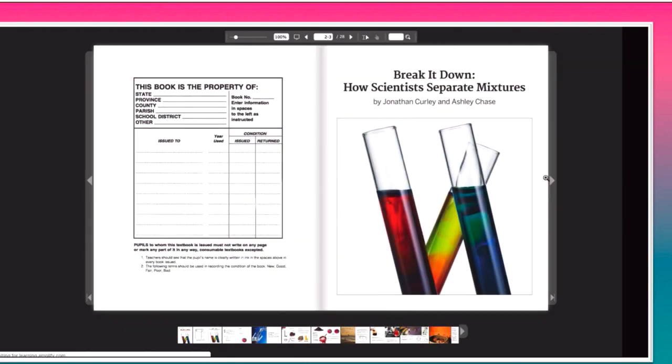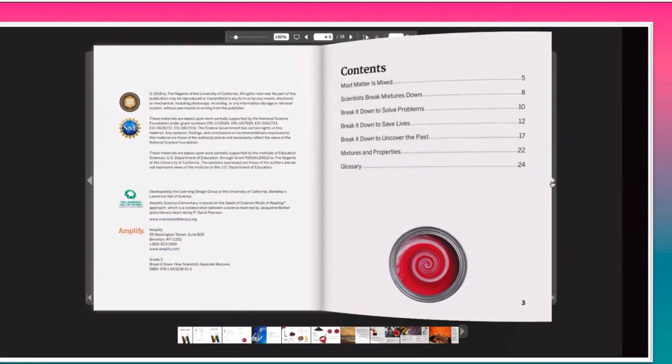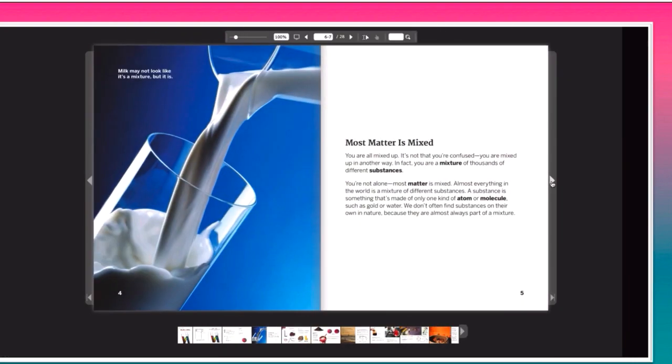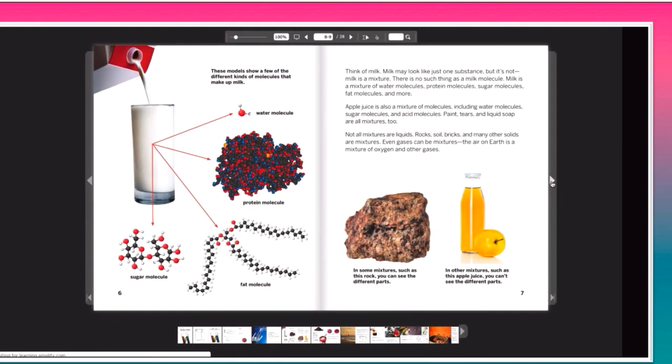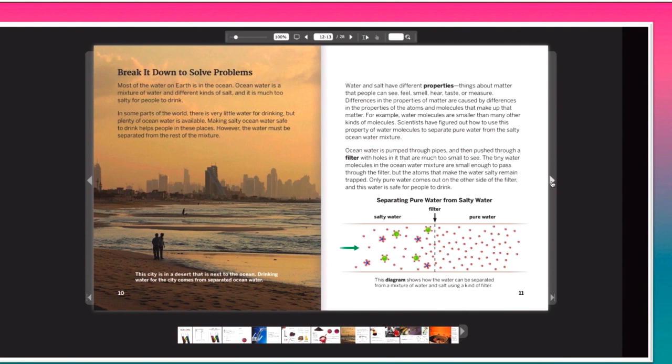I was really understanding this now, and I liked how on another day we were able to look through and partner read this colorful book called Break It Down. The book was so interesting, and it helped to hear again the ways and the reasons that scientists separate different mixtures for different purposes.